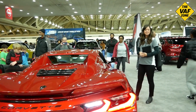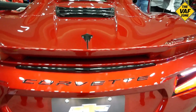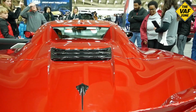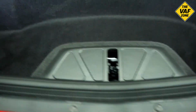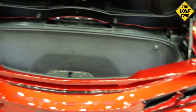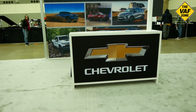And it's mid-engine, that's why there's such a large rear section. And this, it's kind of cool. You see on the rear deck the Stingray emblem. Really, really cool. And they actually have a little trunk in the back behind the engine. Kind of looks bigger in this video than it actually is. It's very, very small, so don't expect to put too much in there. And let's look back here.